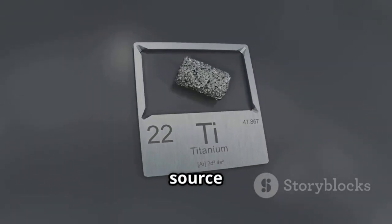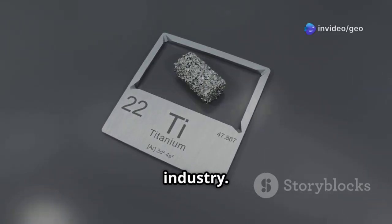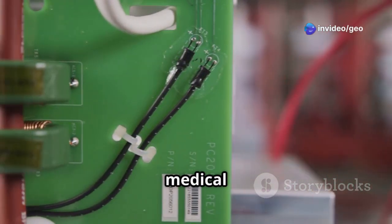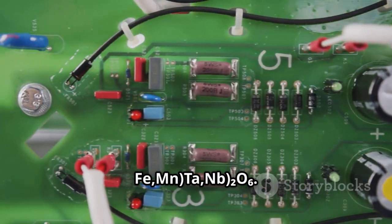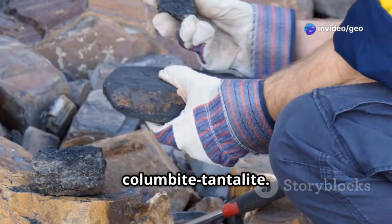Tantalite is the primary source of tantalum, a heavy, corrosion-resistant metal that's essential in the tech industry. It's used in capacitors that regulate power flow in devices like smartphones, medical implants, EVs, and even military hardware. The mineral formula, (Fe,Mn)Ta2O6. It often forms alongside columbite, creating what many know as Coltan, short for columbite-tantalite.